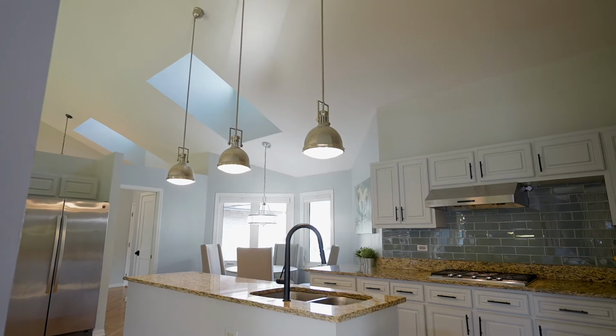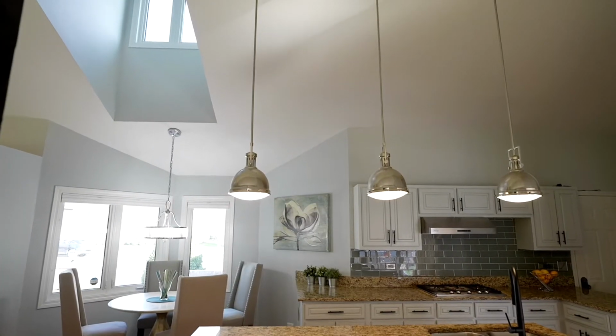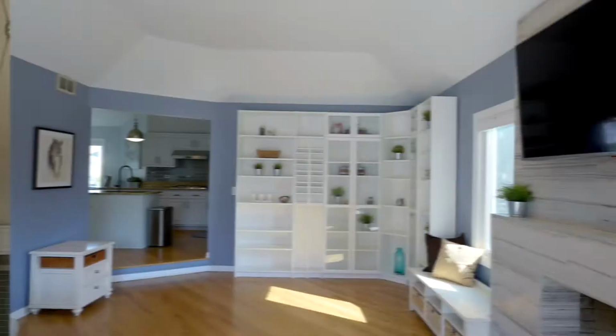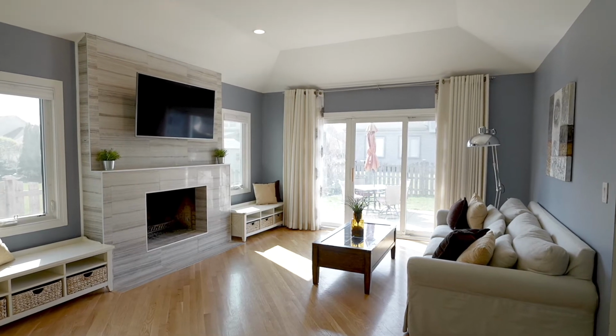This gourmet kitchen is a chef's dream. It has a large island with a built-in sink, plenty of granite countertop space, and a breakfast corner with bay windows. Tucked away, you will find a cozy family room with built-in shelves and a gorgeous fireplace.